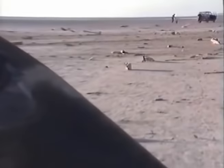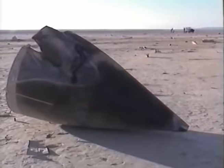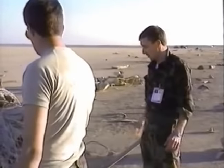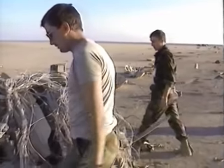Britain's Tornado GR-1s flew low-level bombing missions deep in Iraqi territory. And they took the heaviest losses of all coalition aircraft. The Tornado force represented just 4% of Allied air strength, but it suffered 26% of the casualties.